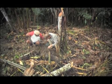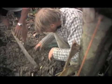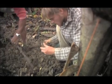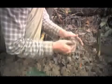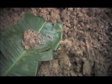Amazon catfish are predators, and that's why it's necessary to get the right bait. We clear a spot in a banana grove where the roots of the banana tree keep necessary moisture even in the dry season. We're looking for various larvae and earthworms which will ideally serve to catch small bait fish.